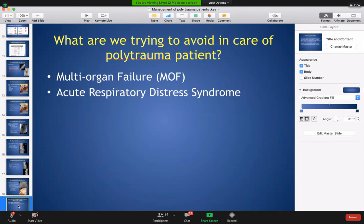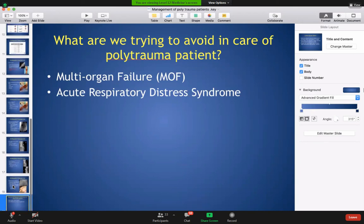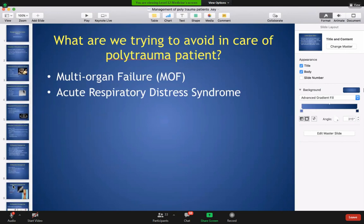The main concern in polytrauma patients is that you want to avoid what's called multi-organ failure or acute respiratory distress syndrome. This usually happens once the patient reaches a level of release of inflammatory markers. They will have something called systemic inflammatory response syndrome that will lead to generalized inflammation in the systems and multi-organ failure. The most important thing is ATLS with its 3 phases.